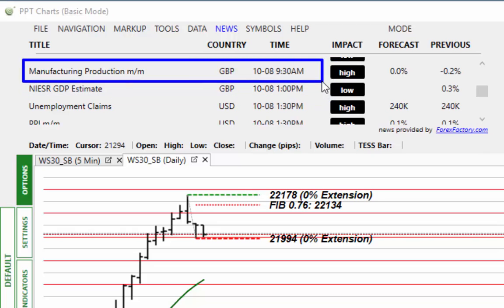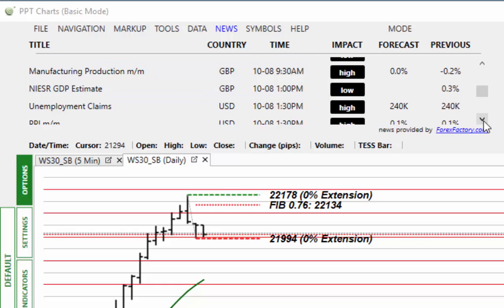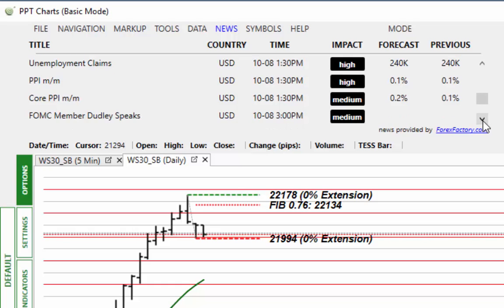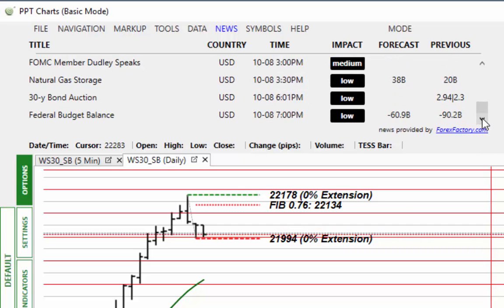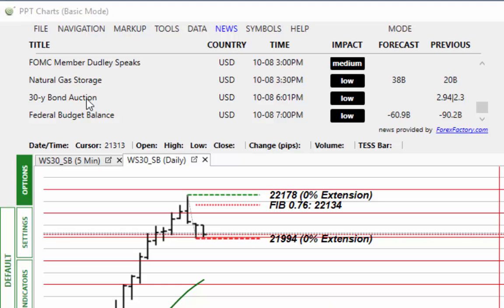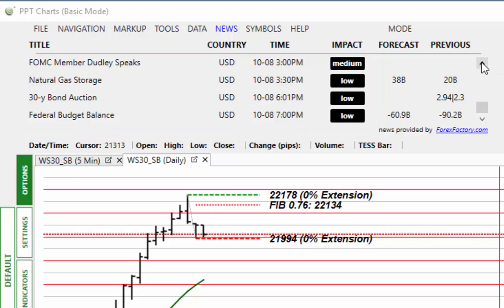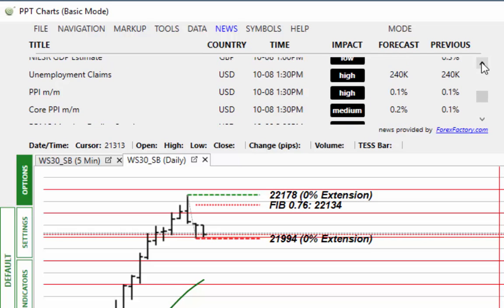at 9:30, and then we've got GDP estimate also out at 1 p.m. and then we're off to the US for unemployment claims, PPI, and Dudley's being wheeled out to speak. Then there's a lot out today. Wow, that should cheer things up a bit and bring a bit of life to the markets, although they're low impact news items. Medium for Dudley, but the rest are low. But it might just help to pick the market up. We could see the market move back to the upside then if Dudley's speaking. Always quite bullish on the market, and the other news items are out before the market opens there.